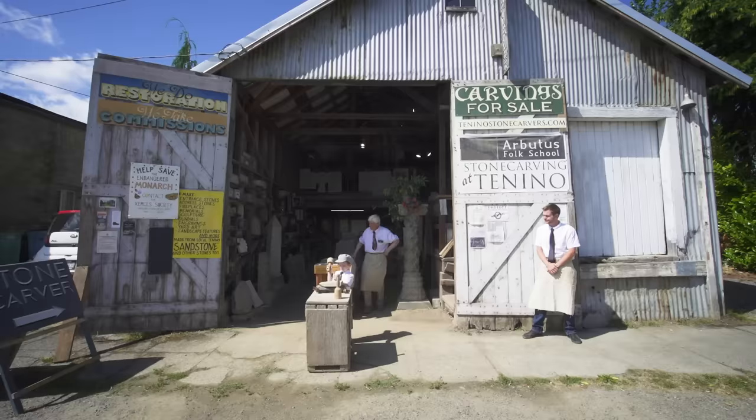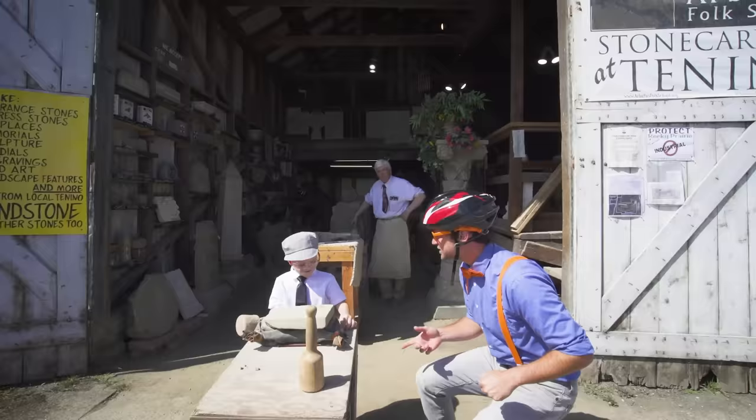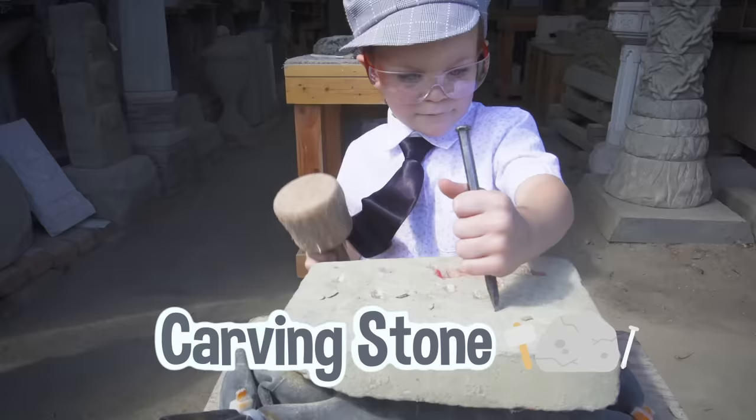Whoa, check it out. We are at the stone carving shop, where you can buy carvings! Hey, who are you? What's your name? Wyatt. Wyatt? What are you doing right here? Carving stone. Carving stone.